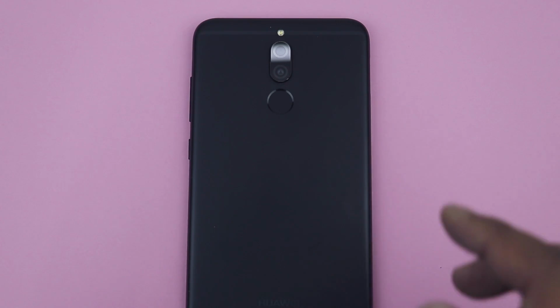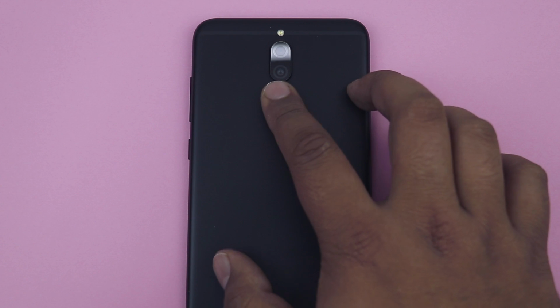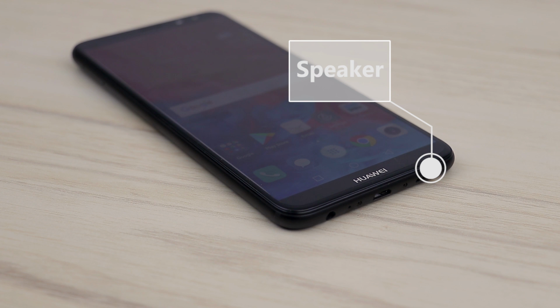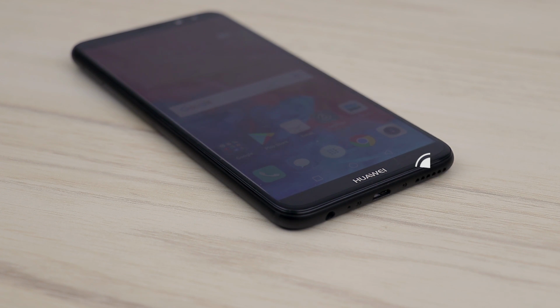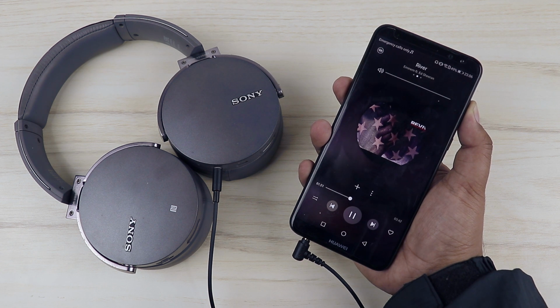And just sitting below the rear camera is a fingerprint scanner that works very well. I was easily able to unlock the phone in a jiffy. The phone also has a bottom firing speaker which gets pretty loud but lacks a bit of bass. That said, the speaker gets the job done and will cater just fine to the needs of most people.